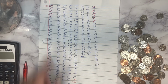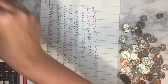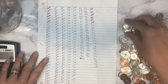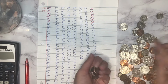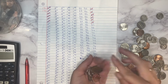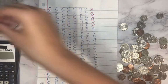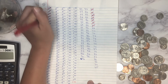All right, and I think next up we are over here on our $2 amount, so we'll mark that down to $1.99. Okay, and then next up is going to be 89 cents. So we've got 25, 50, 75, 85, 86, 87, 88, and 89. All right. Okay, and then next up we'll mark one of these $2 amounts down to $1.99. Just check that off there, make it $1.99.